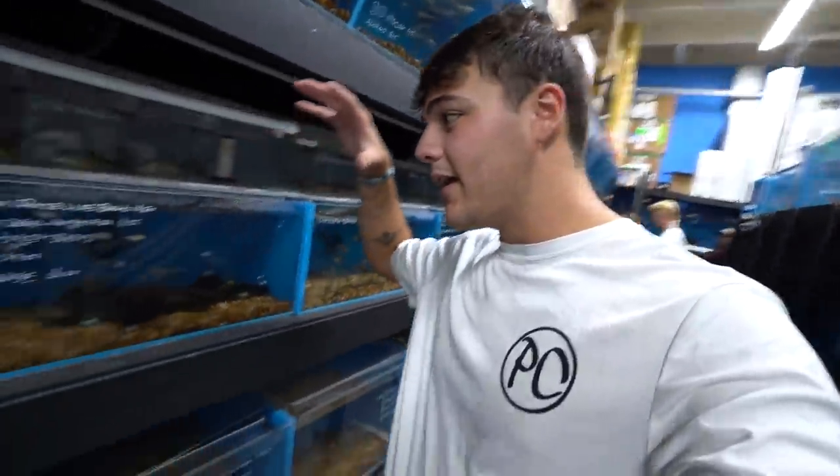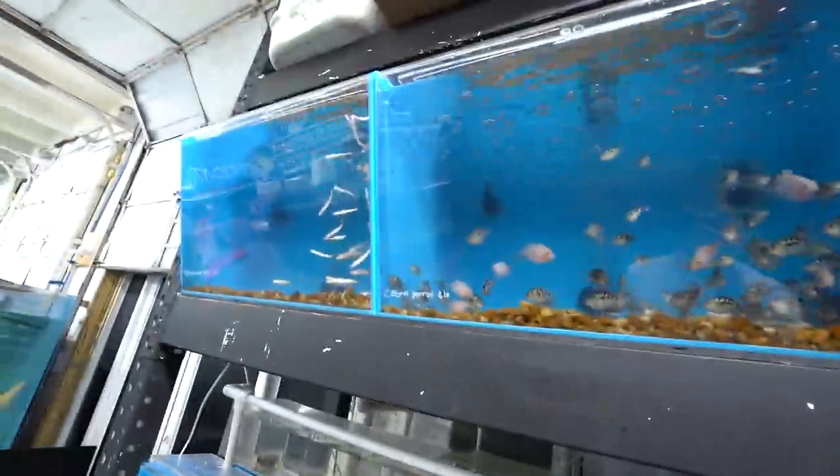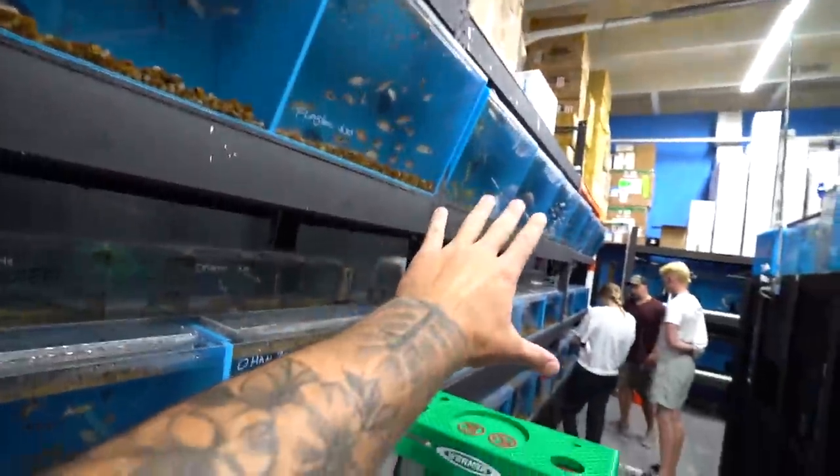In the next fish room, I would love to do a tank like this with a lot of smaller, colorful fish. Like I would love to do a little electric blue cichlid tank, you know? They're just so cool looking, but I don't have anywhere to put something like that. There are so many different fish. I want literally this entire row of tanks just for my fish room.